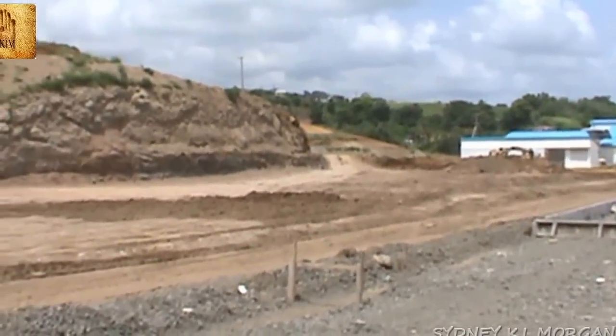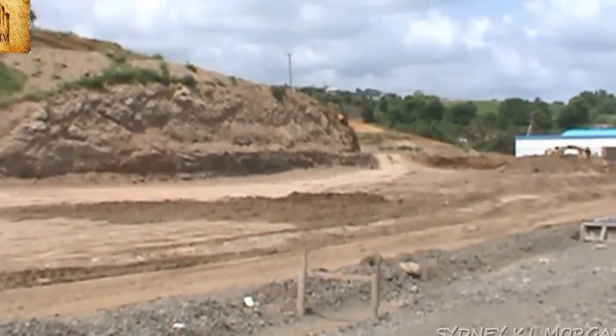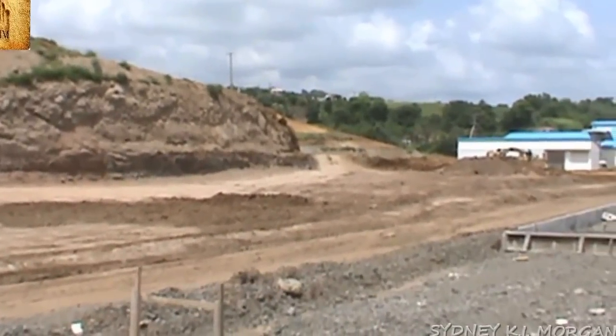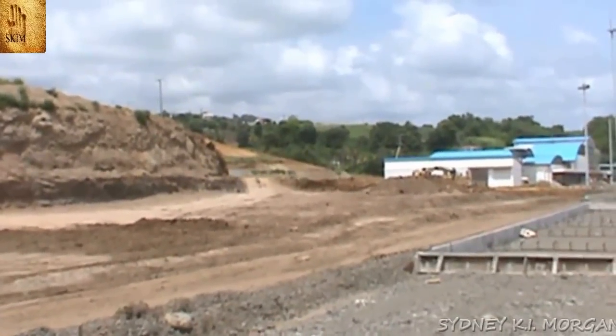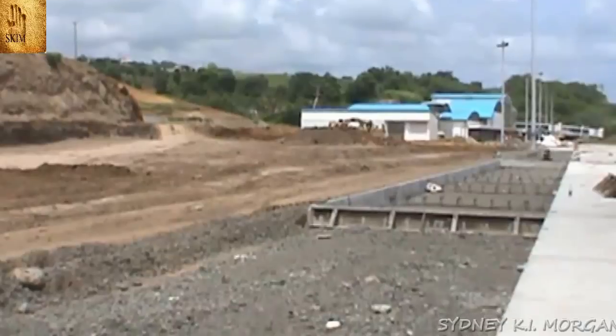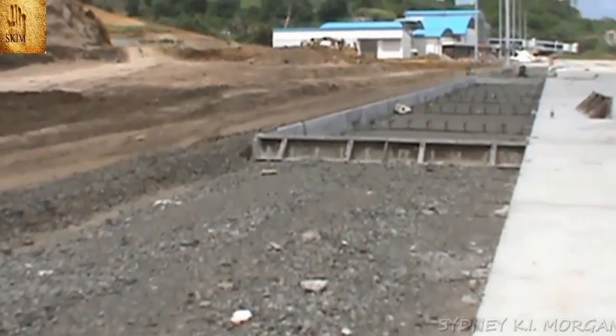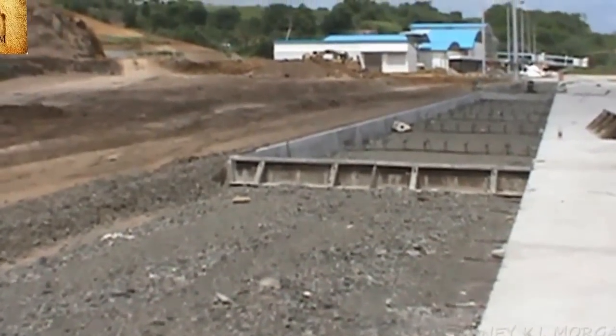Now what is going to go here in this area is the hangars for the aircraft. I am not too sure how long it's going to be, but that is what is going to take place there. We still have some concrete work to be done in this area. And cement is coming truckload after truckload.